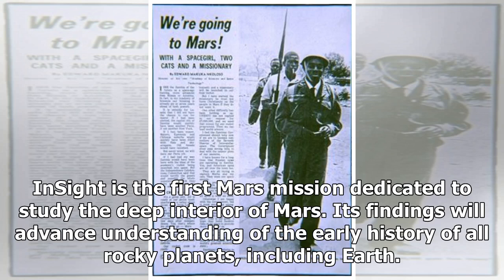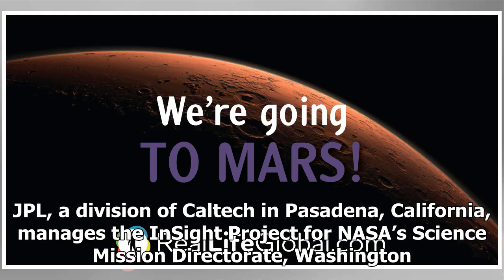InSight is the first Mars mission dedicated to study the deep interior of Mars. Its findings will advance understanding of the early history of all rocky planets, including Earth.